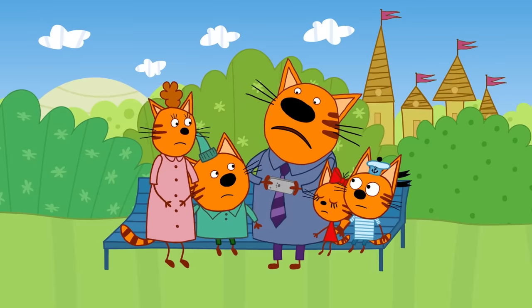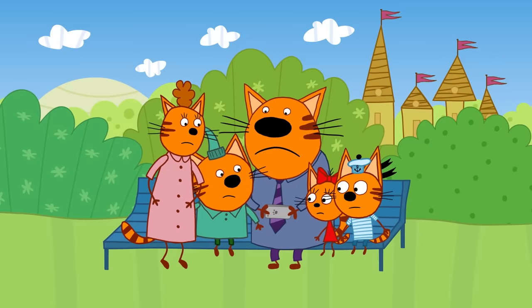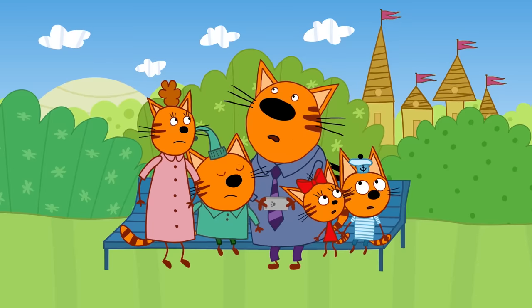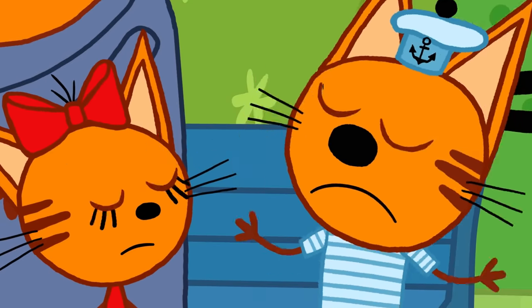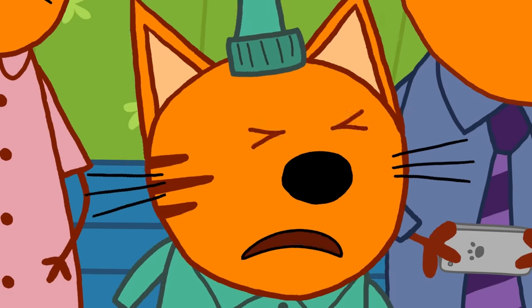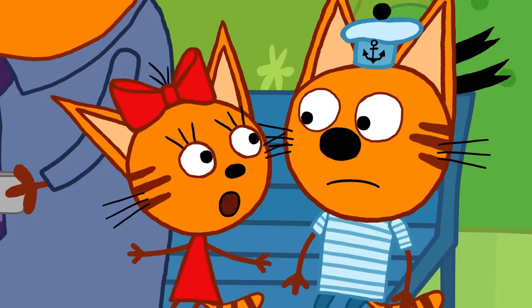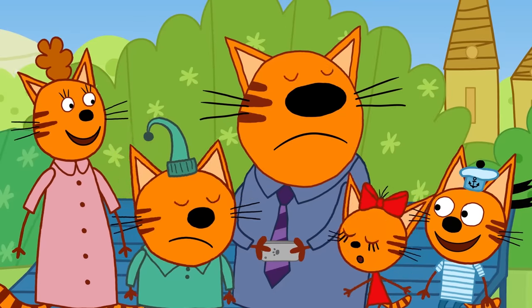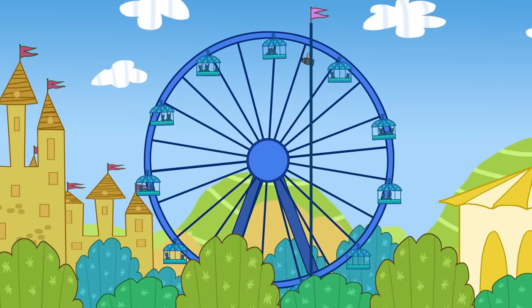Oh, no, my phone battery ran out. Attention, guests. The traveling fun fair will be closing soon. And we still haven't got a photo where everyone is happy. And the fun fair is moving on tomorrow. I have a really good idea. We just need to find a ride that everybody will like, even if we can't take a photo.